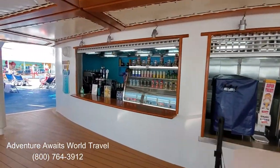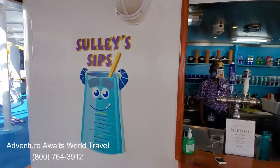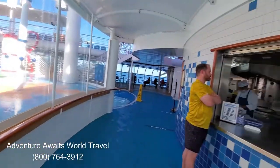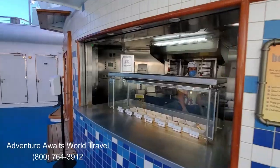They have ice cream as well, so you can get self-serve ice cream all day long, and Sully Sips, so you can get smoothies and other drinks right there. Here's Boiler Bites, where you can get burgers and hot dogs and shawarma and other fast food made to order, which is great.